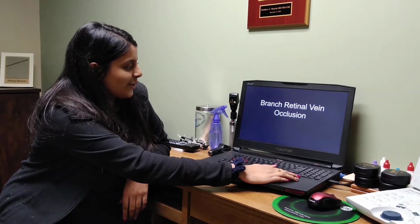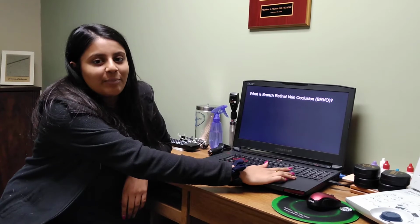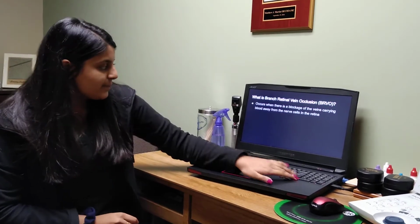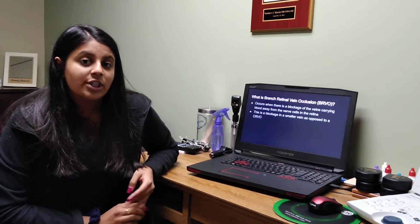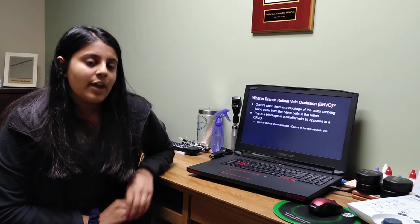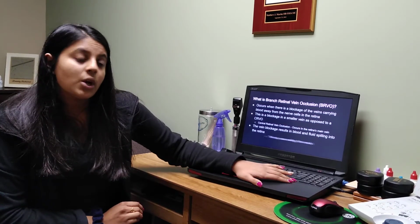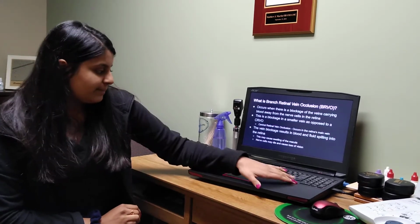All right. So you might be asking, what is branched retinal vein occlusion, or BRVO for short? It occurs when there is a blockage of the veins carrying blood away from the nerve cells in the retina. This is a blockage in the smaller veins as opposed to CRVO, which is central retinal vein occlusion, which occurs in the main vein of the retina. The vein blockage results in blood and fluid spilling into the retina, which may cause swelling of the macula, and nerve cells may die and cause loss of vision.